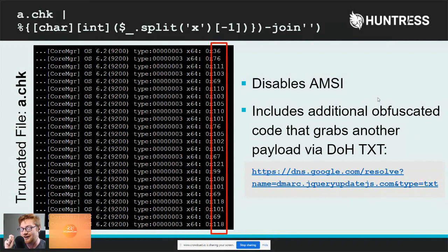But this does another crazy cool thing. This is just like the gift that keeps on giving, right? Now we're going to grab another payload. What this malware sample does is that it reaches out to an external location, an external endpoint, and it's going to grab a payload through DNS, or the domain name system. And that's kind of common, right? That's kind of usual. Okay, maybe you could do whatever exfiltration or communication through DNS, because that just has to be allowed.